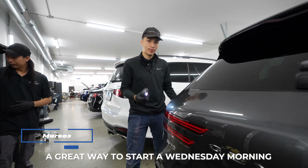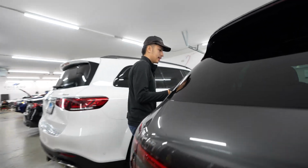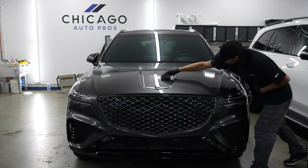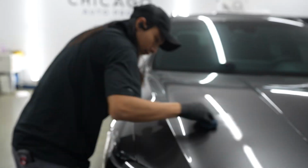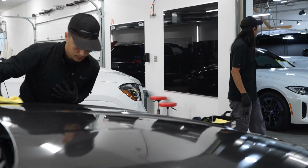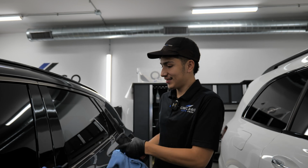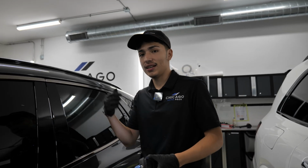Great way to start a Wednesday morning is with the coating. We just finished the coating on this Genesis. We just clean up the windows, making sure there's no coating left on it. Tie shine, wrap it up.